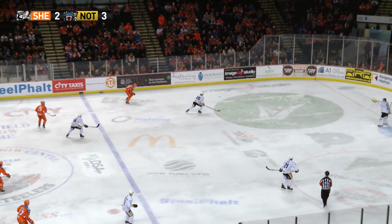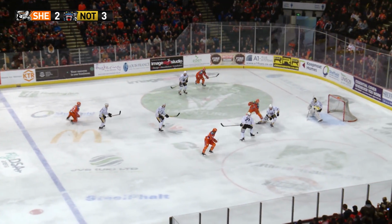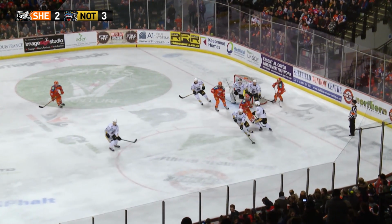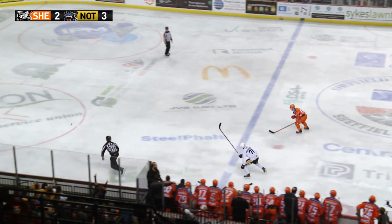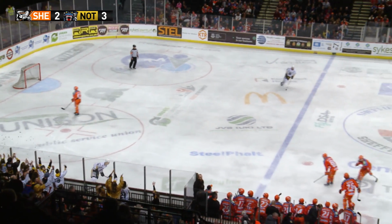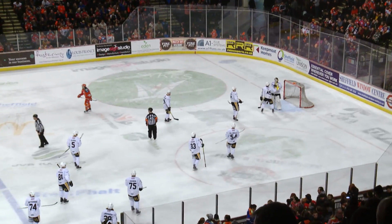Steelers fire the puck down the ice. Lee will try and fire it straight back out. Can't manage it. Surely it's not going to happen for the Steelers. It might be there for Westerling. It's not. And the Panthers will play it down the ice, and they'll claim the 3-2 victory tonight. The Steelers' run of wins against their rivals Nottingham comes to an end.